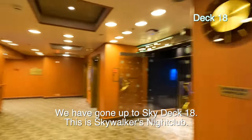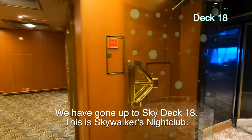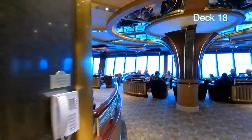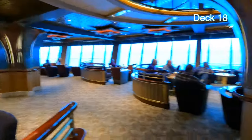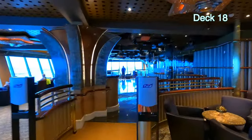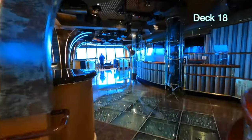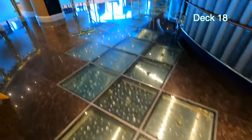So let's go to deck 18. And you notice the stairs don't go up any further here. Elevators. There's somebody having a meeting here. But this is Skywalker's Lounge, and it goes all the way across the ship. And in the evenings, if you're Platinum or Elite, they set up some hors d'oeuvres here. See that floor?